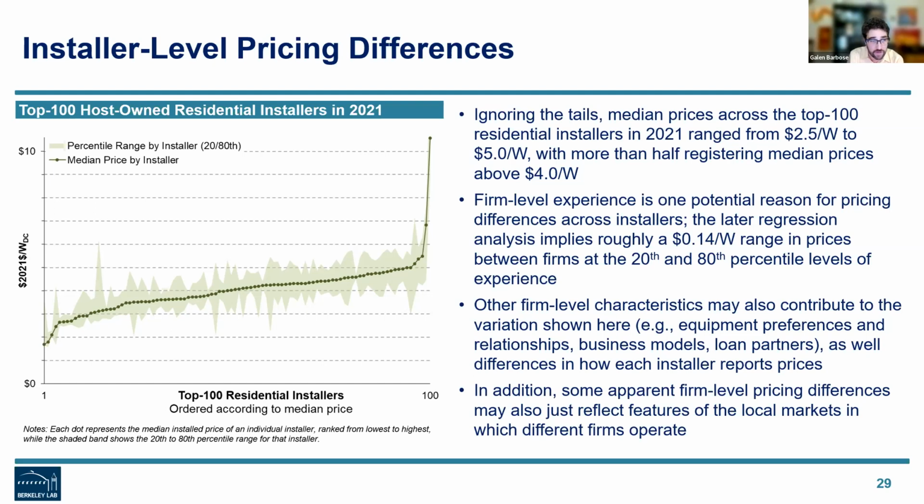Lastly, I would just note that many of these firms operate within particular geographical regions. And so some of what we're seeing here that shows up as firm level pricing differences may really just be regional price differences that are embedded in these firm level prices.